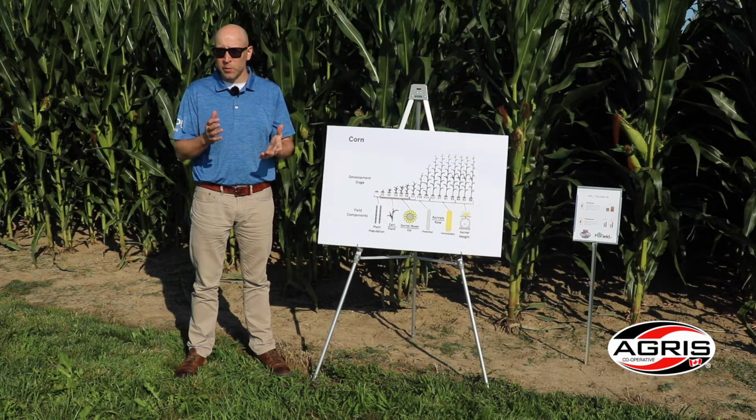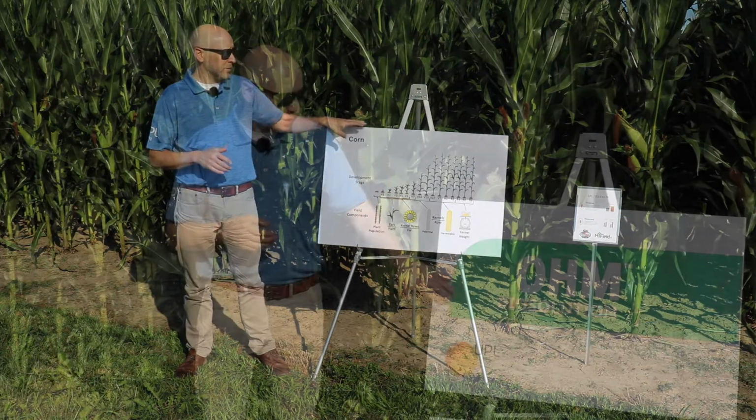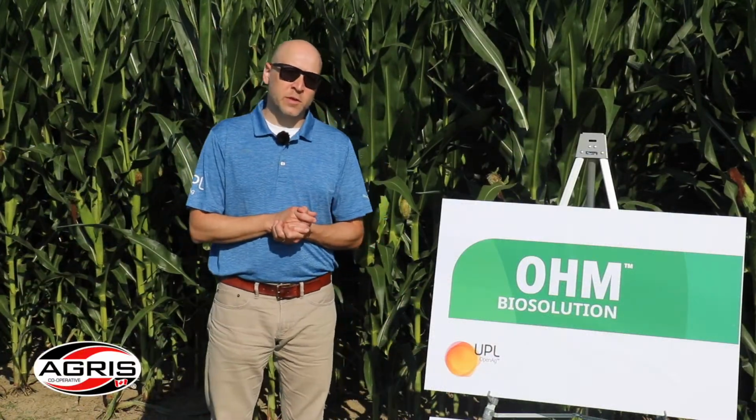This year it's been a little bit different. We've had lots of moisture. It's been ideal growing conditions in a lot of areas. But in a lot of years, it's really hot, it's dry, and that's a really large, stressful time for that plant. So the first product I'm going to touch base on this morning is Ohm.